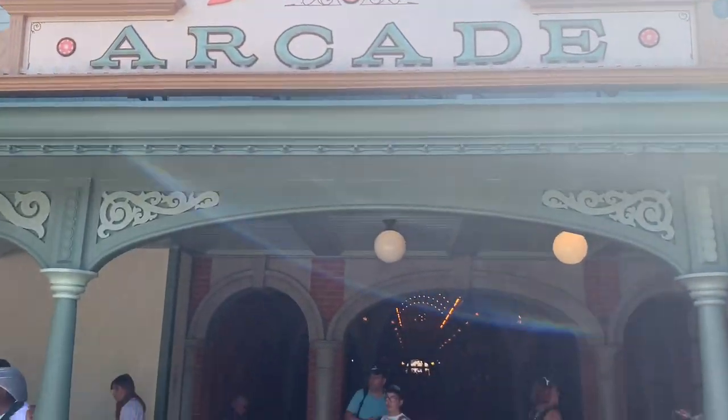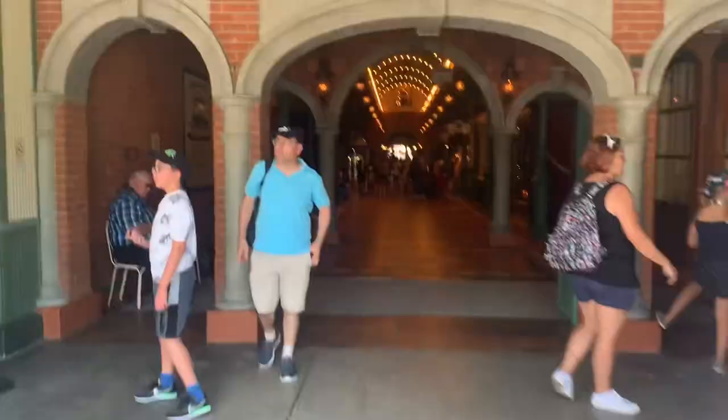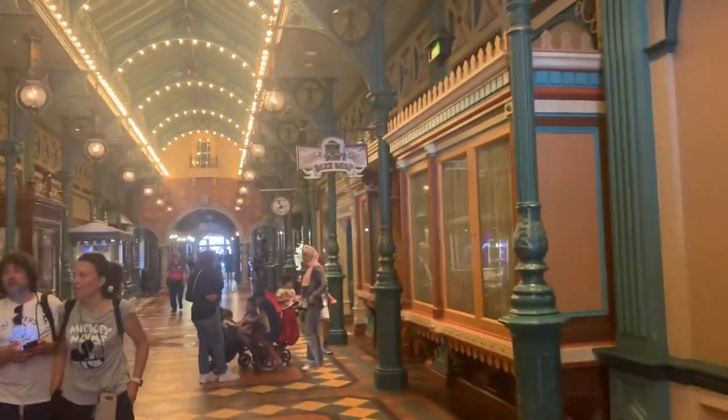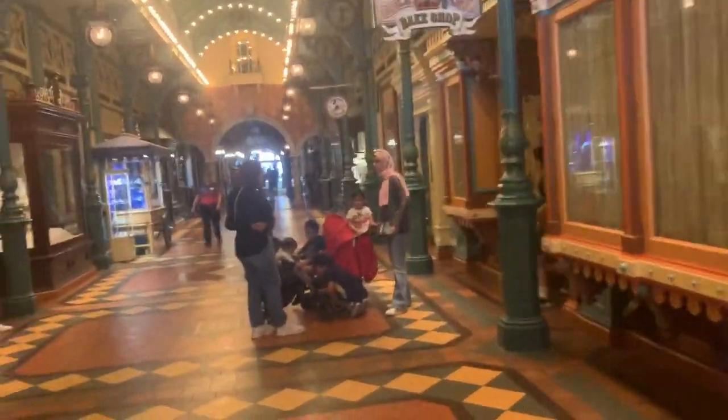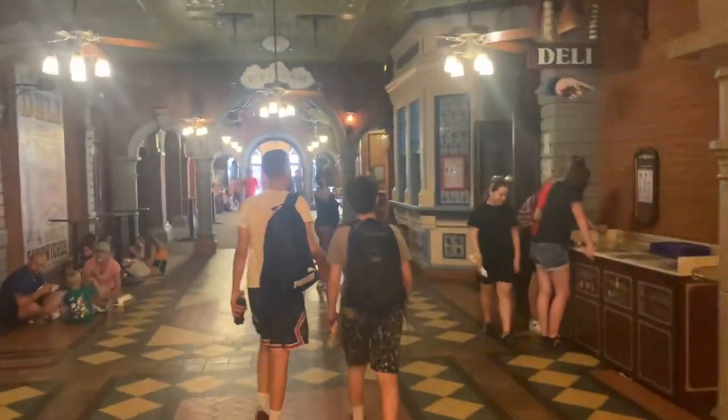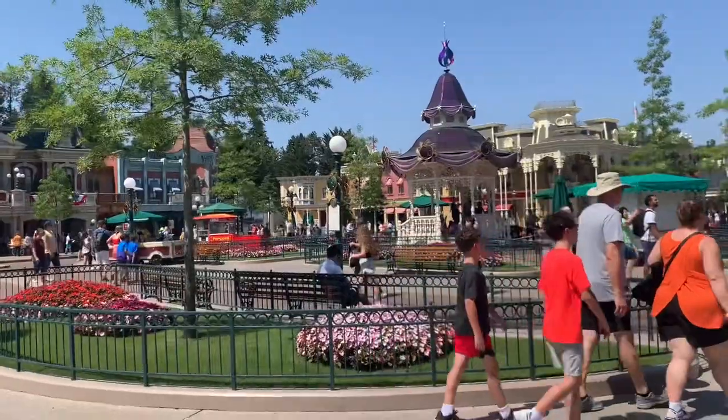Here is Discovery Arcade. This is the opposite corridor. The fact that the bake shop is in here really heightens the smell aspect of it. Smells really good. Jewelry. A whole slew of different shops and things to see. Even an ATM. Food options. Everything.